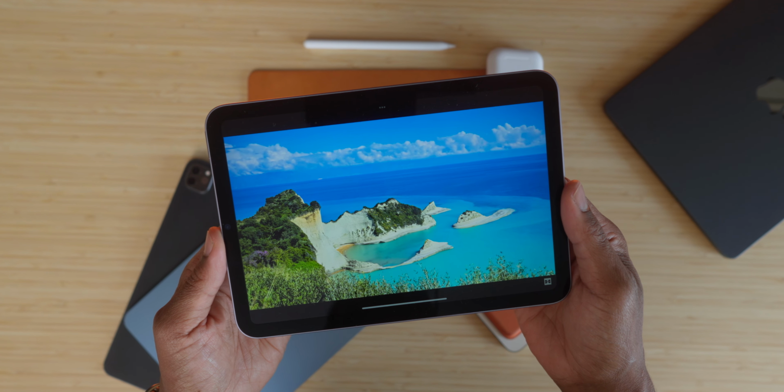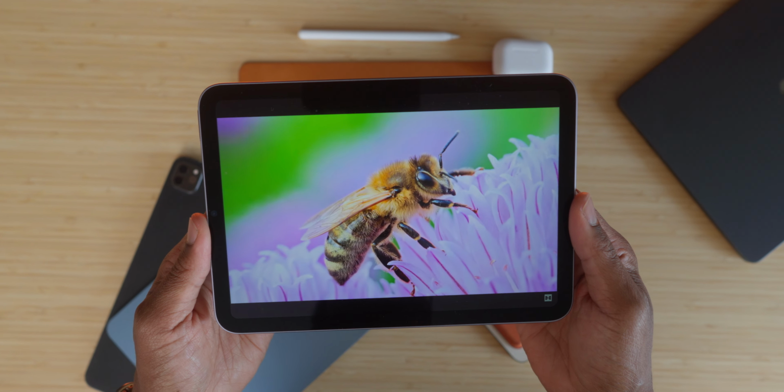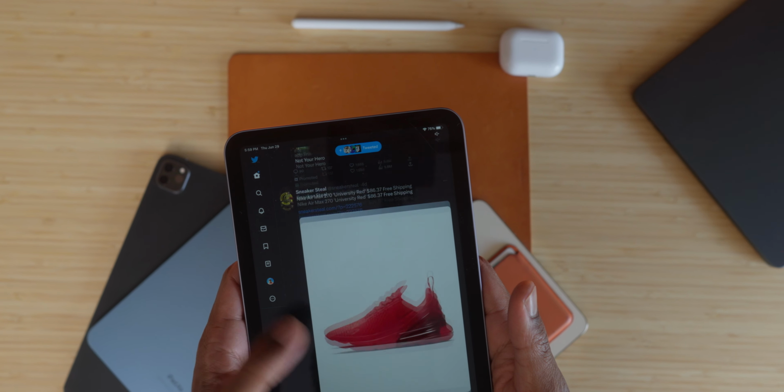Now listen, I know in the tech space there's a lot of snobbery and snootiness when it comes to specs and stuff. So basically there's some tech creators out there trying to dismiss this iPad because it only has a 60 Hertz display versus a 120 Hertz display. Don't mind this, I'll be quick. You don't need 120 Hertz. Would it be nice? Absolutely. Would I take it on an iPad mini? Yes, but do you need it? No. A 60 Hertz display is plenty fine.